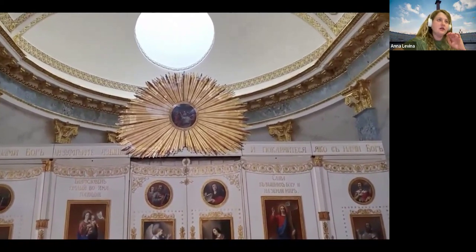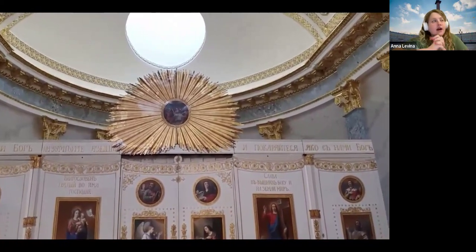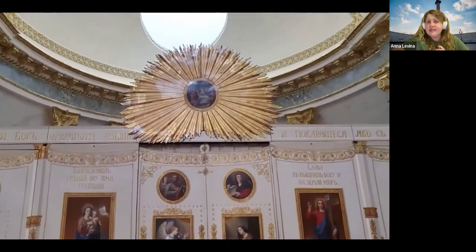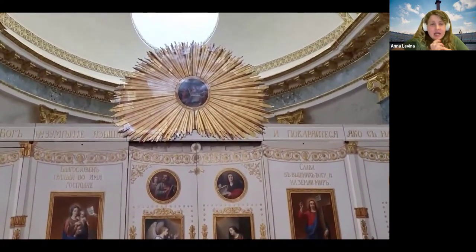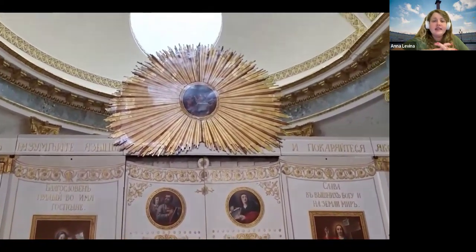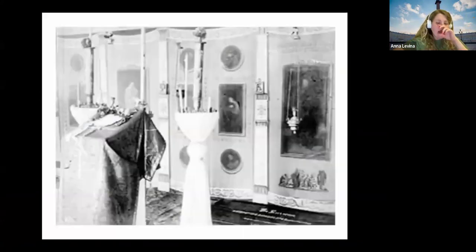Alexander the First died in 1825, and he died in mysterious circumstances. He died not even in St. Petersburg. He died in Taganrog in the south of Russia when he was on a business trip there, and this iconostasis was with him. He died just next to his iconostasis.